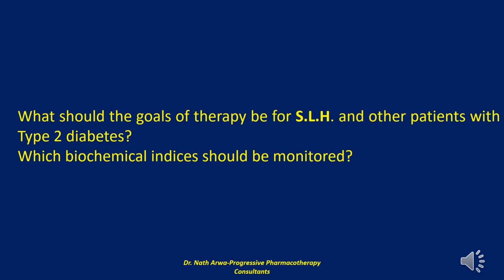When determining treatment goals for SLH and others with type 2 diabetes mellitus, the same individual characteristics should be considered as for type 1 diabetes mellitus, such as the patient's capacity to understand and carry out the treatment regimen and the patient's risk for severe hypoglycemia. Given the data from the ACCORD, ADVANCE and VADT trials, patients with type 2 diabetes mellitus and cardiovascular disease or multiple cardiovascular disease risk factors should be carefully assessed when determining the glycemic goals.